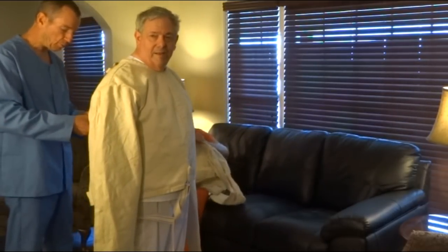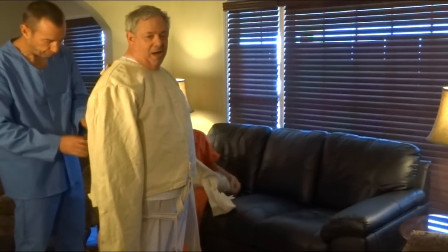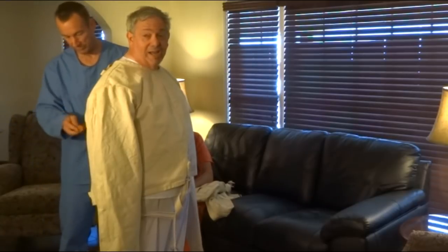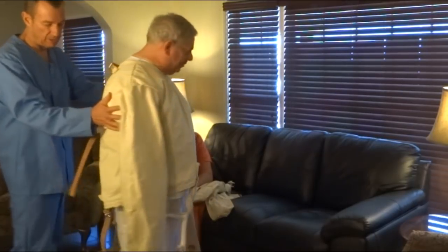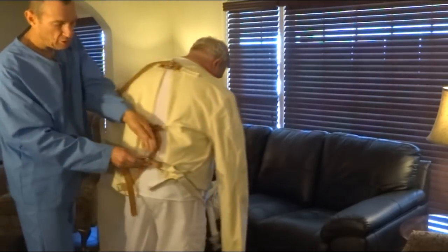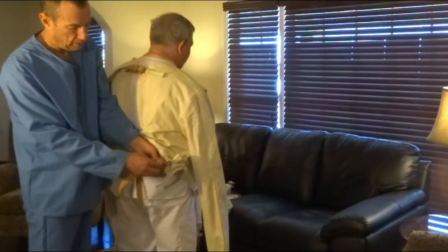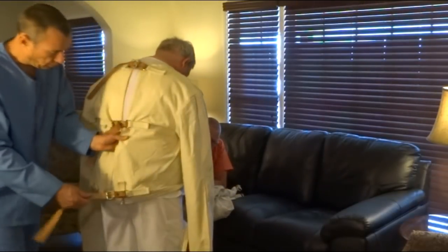So what happens with this leather? How are you going to clean this when it's got a leather strap? You take the straps off the jacket and then throw it into the laundry without the strapping on. These straps have a buckle here that unbuckles, and you just take the strap all the way off. Right.